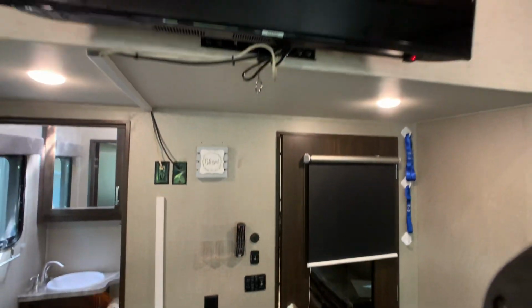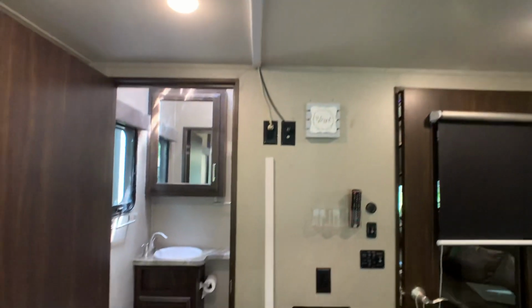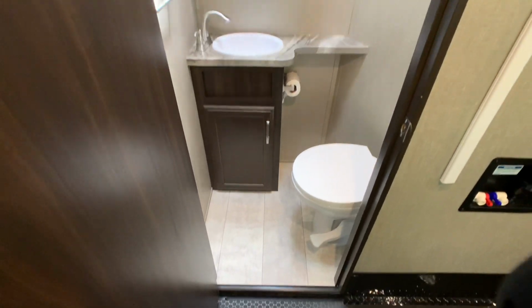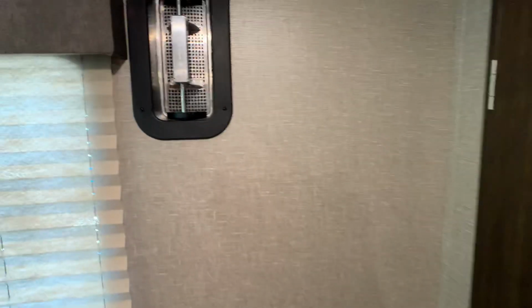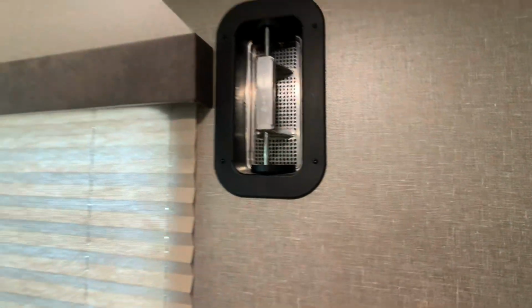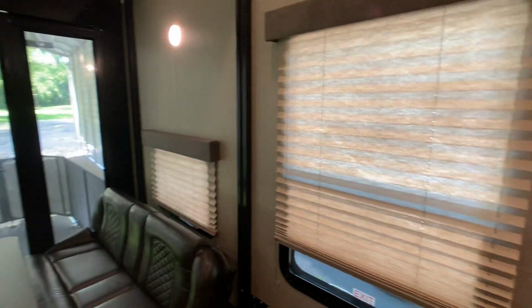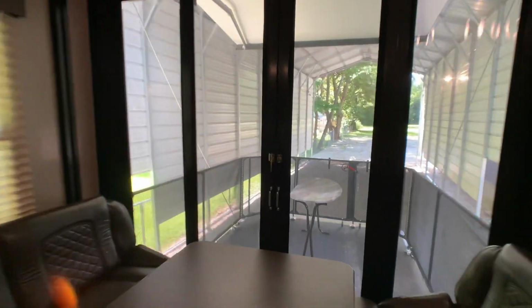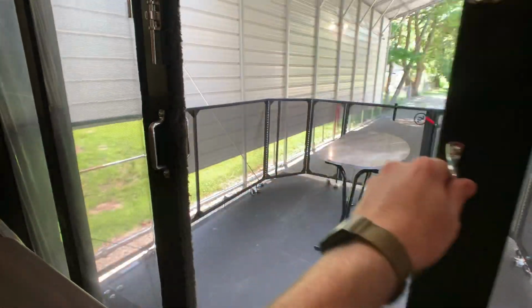Back up here, you do have 4 TVs in this coach. There's your ducted AC all throughout. This is a bath and a half floor plan, by the way. Half bath for the kiddos, or you can even turn this into the mother-in-law room. You do have the ram vents. Open these up when you're transporting and get all the gas smells out. Kind of scoot down this sofa, show off the patio area.